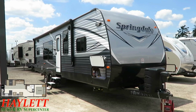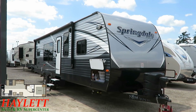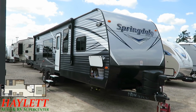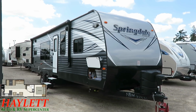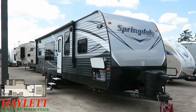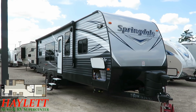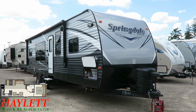So what this means, guys, you got a basically new camper here. They literally never used the shower. They never used the toilet. They used the kitchen sink a couple times, and they slept on the bed 3 times. The rocking chairs in the living room are still strapped to the floor exactly where we left them when they took this home from Haylett RV the first time.